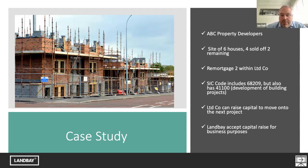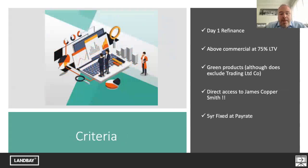This is a good example of trading a limited company, the ability for Landbay to consider trading companies. Again, with trading companies, we can accept day one refinance. It could be an example for the ABC property developers, where they've got a few houses on the go where they've built from ground up, but also could be developers where they've refurbished properties from top to bottom, because the developers obviously have tradesmen on hand. Therefore, if they buy a property at £100,000, they spend £25,000, £30,000 on that property, and it's then worth more money within the 6 months, we can refinance at the new value within that 6 months.